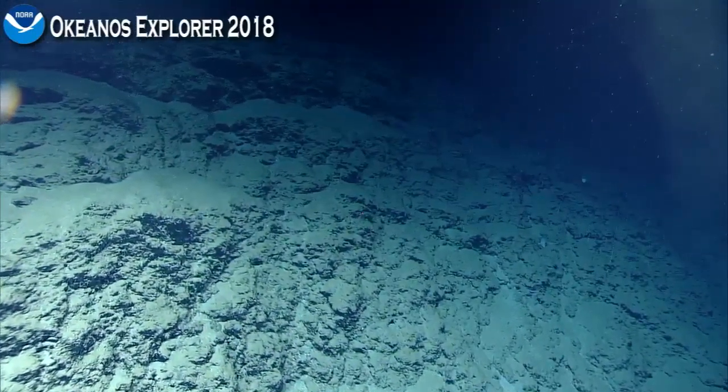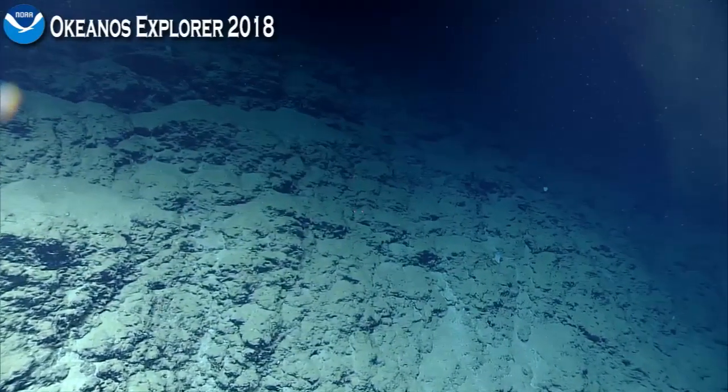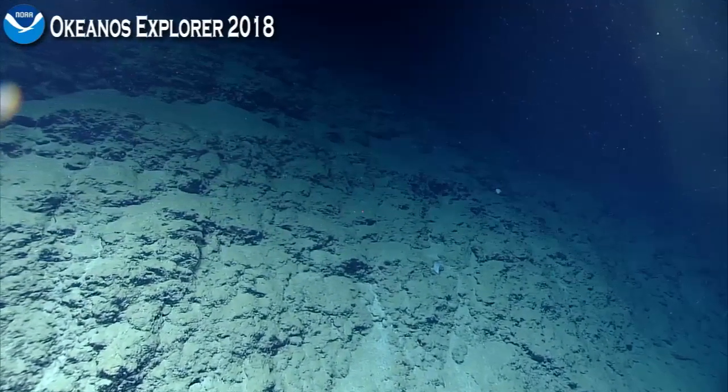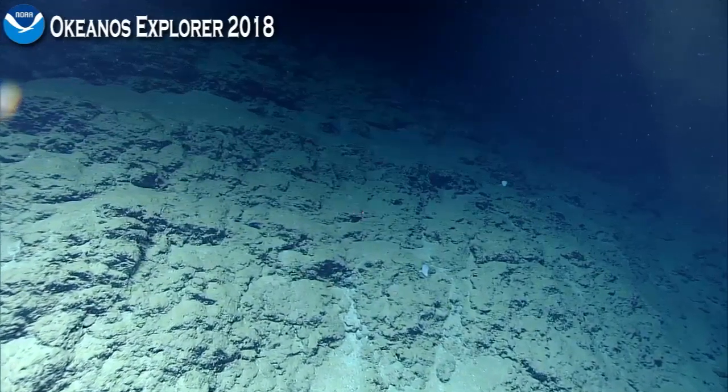For everyone on shore, we're just in the middle of a lunch break here on the ship. We'll be changing out folks in the back row as well as in the front row over the next little while. But in the meanwhile, we're at a depth of 3,183 meters.